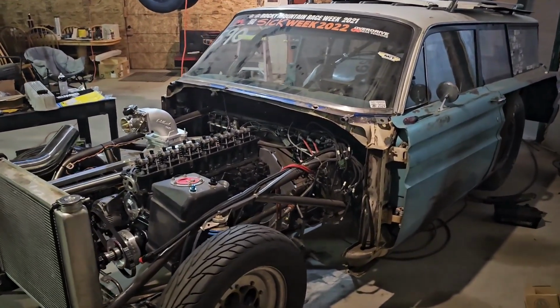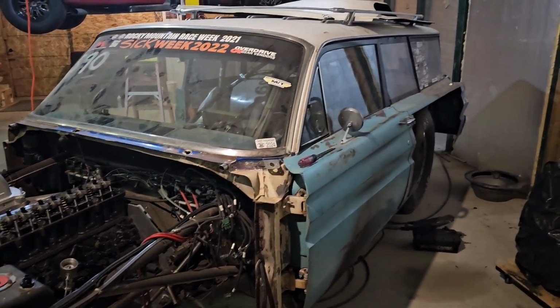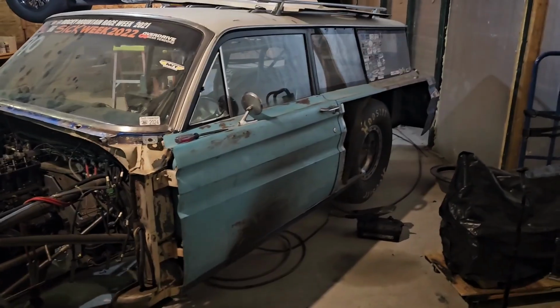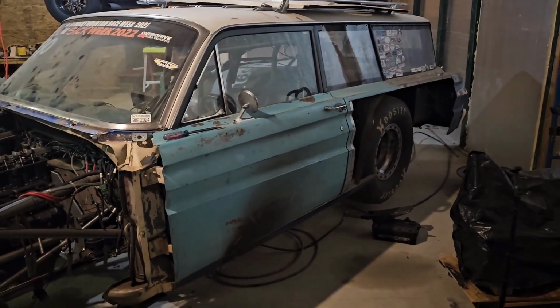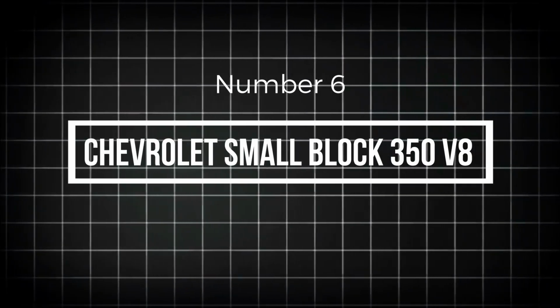Farmers, workers, and even ski lift operators loved it because it just wouldn't die. Some of these are still chugging along past 300,000 miles. It's like that reliable friend who's always there when you need them. Number 6. Chevrolet Small Block 350 V8.